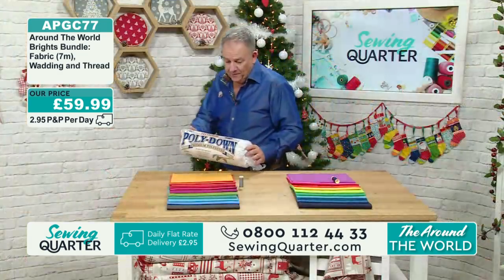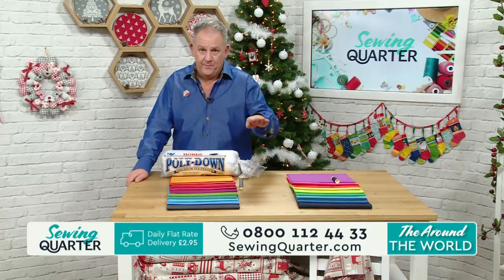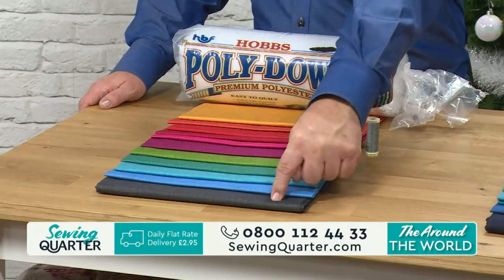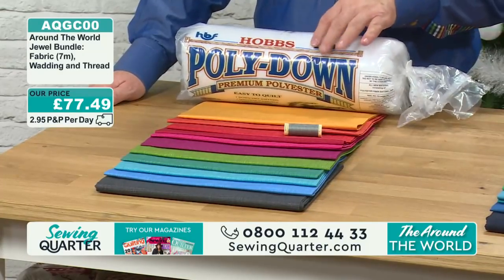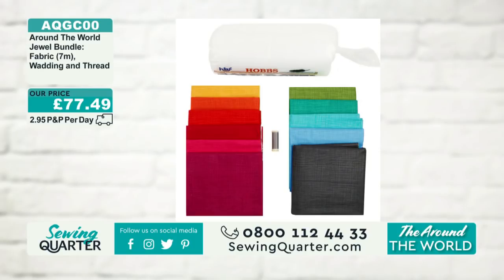Okay, the other bundle we've got is this one, the Jewel. This one's called Jewel. This is all linear prints. All of these are linear prints, half a metre of all of these, and then you get 2 metres of the ebony at the end there. You get the thread, and you get the wadding, £77.49. There it is. Fabulous. Oh, look, that one's rolled over. Whoever took that picture, the wadding's rolled over. They're all Macau linear prints.